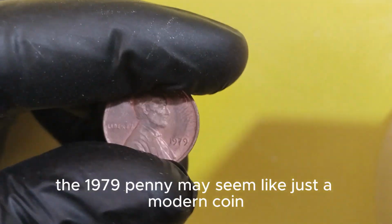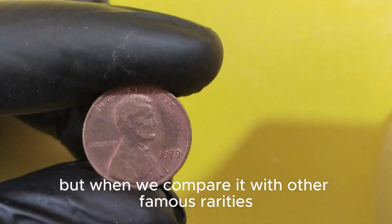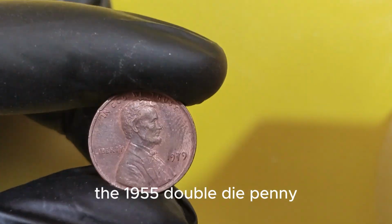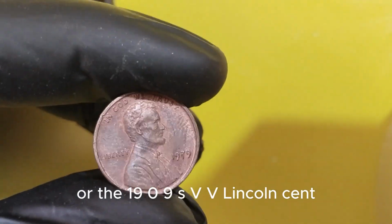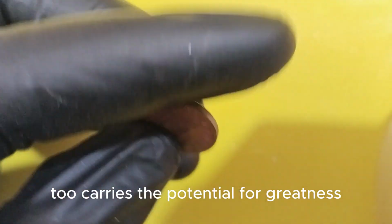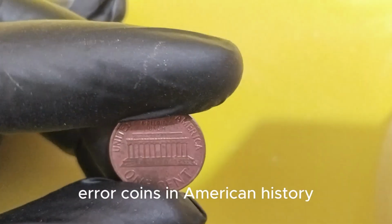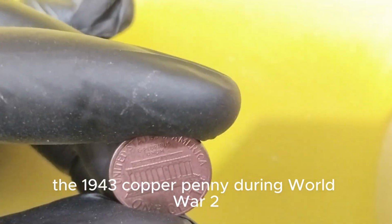The 1979 penny may seem like just a modern coin, but when we compare it with other famous rarities, like the 1943 copper penny, the 1955 double-die penny, or the 1909 SVB Lincoln cent, we begin to understand why this coin too carries the potential for greatness, and why its story is still being written. Let us begin with one of the most famous error coins in American history, the 1943 copper penny.